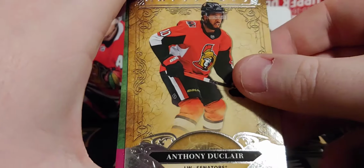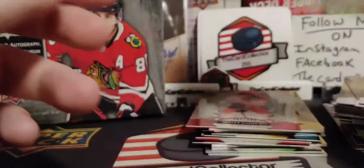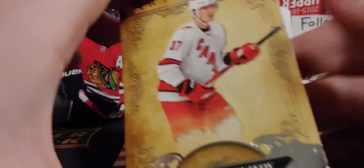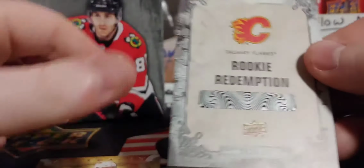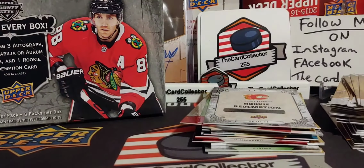Bo Horvat, Anthony Duclair, and it is a Pettersson out of 130 or 138. That's pretty nice, actually. I saw the pink. I was like, there's got to be something. All right, so we're hitting definitely better than the last few packs. But of course, Pettersson's going up like crazy. And this is the redemption, and the redemption's a Flames redemption. All right. So I don't know who that's going to be, but only the future will tell. Andrei Svechnikov.